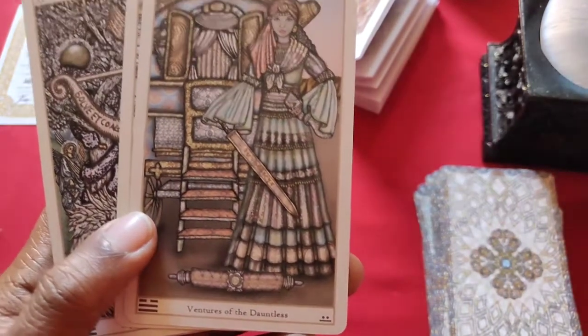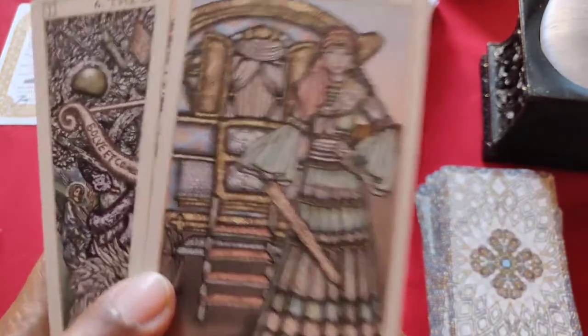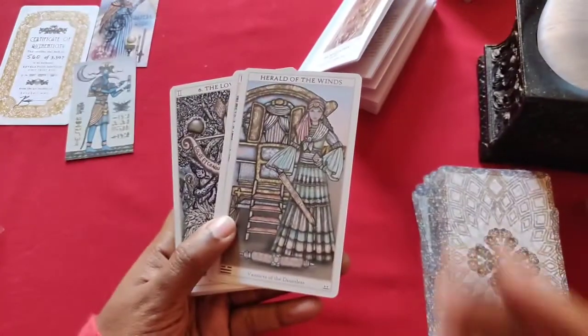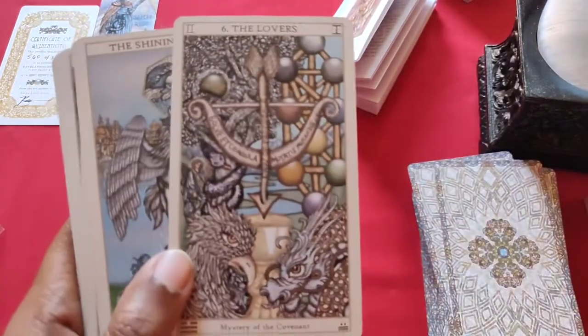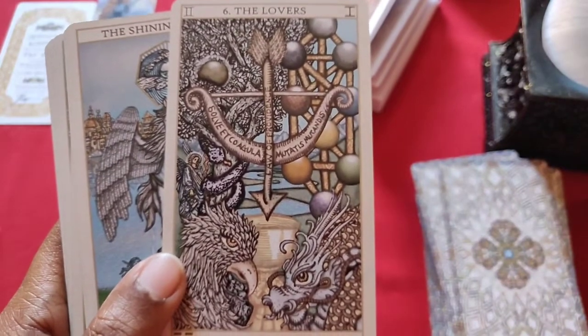Ventures of the Dauntless. Like, I guess we're gonna keep going forward with protection. And there's something written on it. Can I get close enough to see? I don't know what that is. So, I tried, guys. But if you do, feel free to say something. The Lovers, like, this is a lot. This is very esoteric.